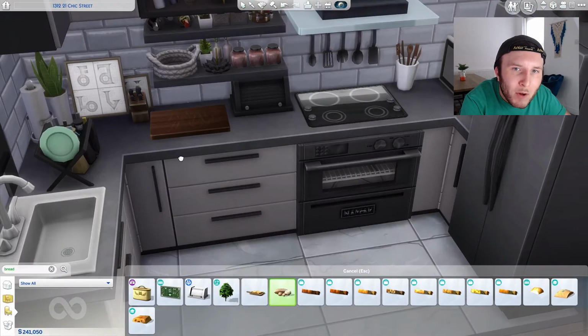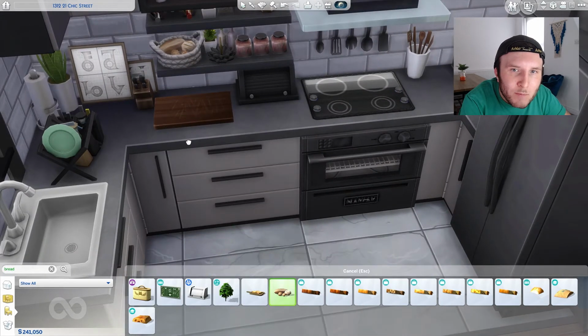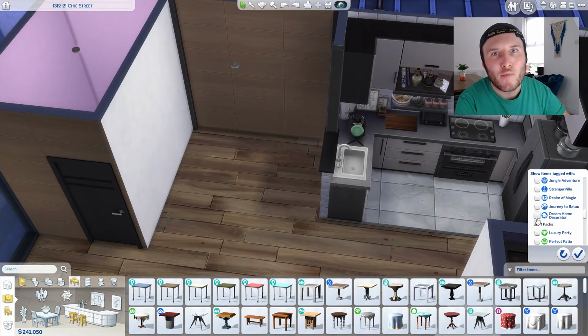I thought I'd add a little bread basket here with the debug menu. Get some bread. Look at that. The lady that lives in this apartment loves a bit of fresh bread. She loves a bit of bread.